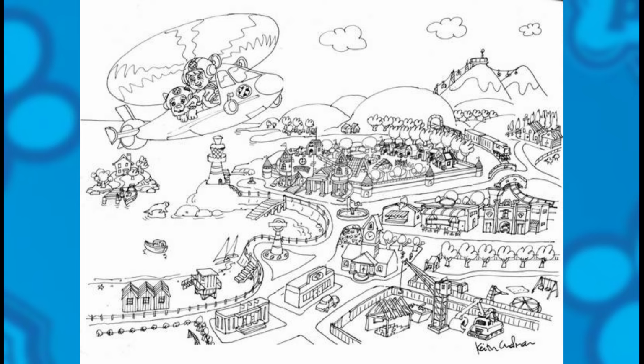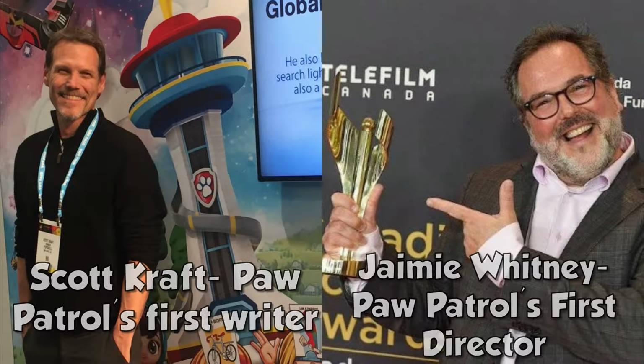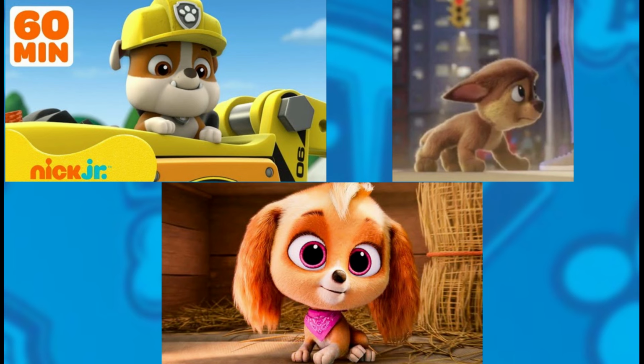Chapman envisioned this concept with the dogs being rescued by Robbie before joining the team, but Scott Kraft, the first writer for the series, and Jamie Whitney, the series' first director, scrapped this idea during production, as to them it was too much backstory to convey in an 11-minute episode. So I gotta ask, were they planning on telling the pups' backstories in just one episode, or was it to be spanned in multiple eps? Because it seems easier to do across multiple, but at least this idea would come back with Rebel's backstory in Season 1 and Skye and Chase's in the theatrical films.